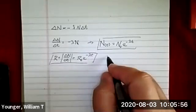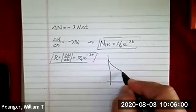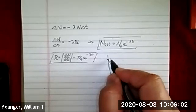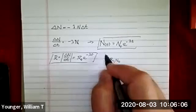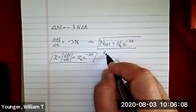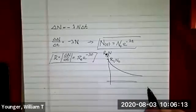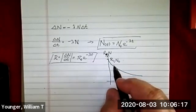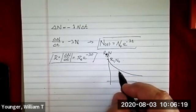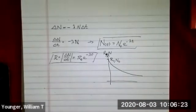So you can see in both cases, basically your graph is going to look like this, where this is either R0 or N0, depending on whether you're graphing R or N. If you're graphing N, that constant will be N0. If you're graphing R, that constant will be R0. And basically it goes down by 1 over e for each amount of time, 1 over lambda.